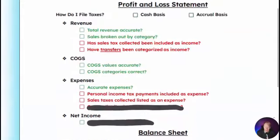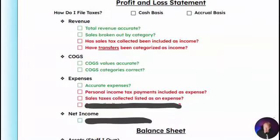We talked about this on the income side. Is sales tax collected counted as an expense? If it's up here in revenue, but then I also count it as an expense, I'm good. If it's not up here in revenue, then I probably can't count it as an expense. And if it is in revenue, but it's not counted as an expense, then I'm getting double taxed. So I've got to be careful.